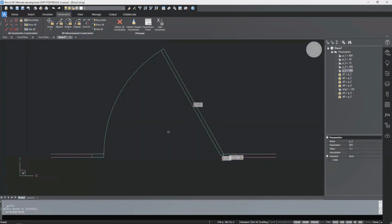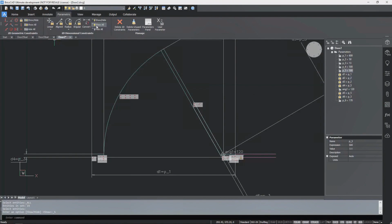I can always use the auto constrain tool and add automatic constraints again. If those constraints would over-constrain the drawing, then it will give me a message that some of those constraints couldn't be applied because it would over-constrain the drawing. And you can always go through and look visually at what constraints are applied, and you can add and remove them manually. Or if you add more geometry as well, you can add constraints.